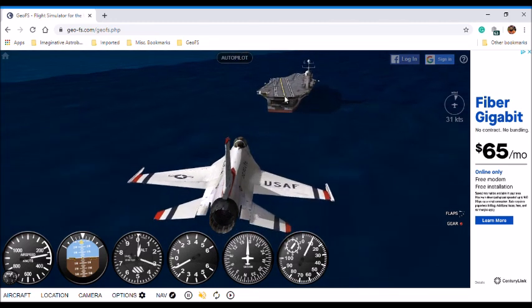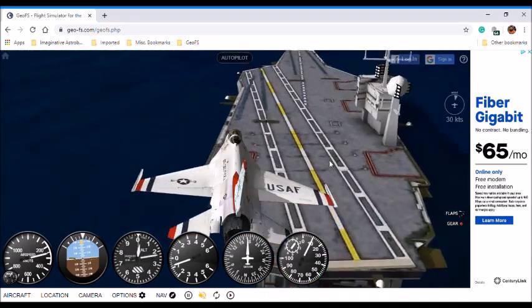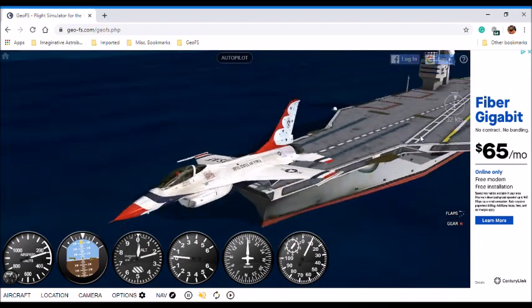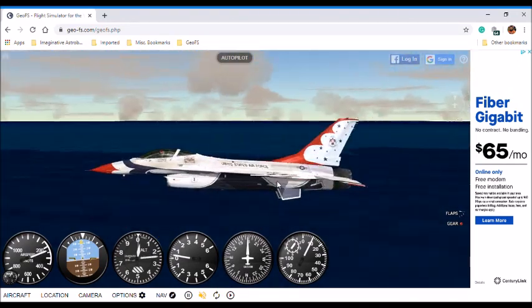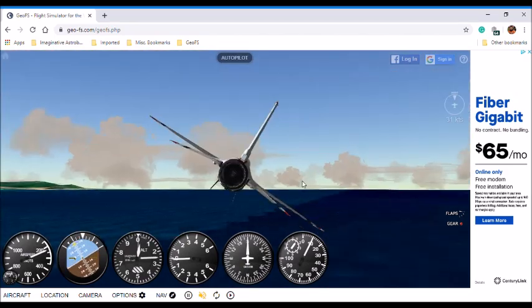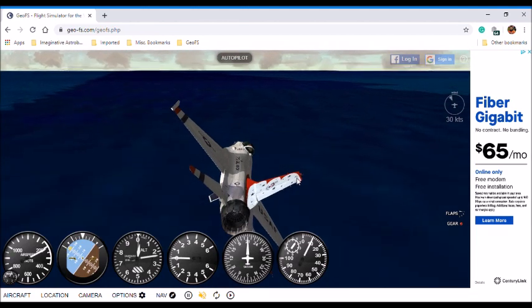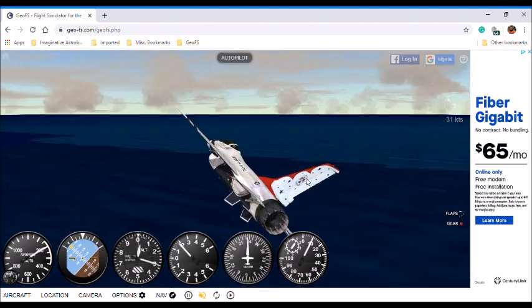Now you get 2 points if you can land and stop on the landing strip, 1 point if you're just able to land on the deck at all, and 0 points if you either land short or you overrun the deck and end up in the drink. Now, Wormy will be our official judge, the race official, if you will. He's going to be our official race official.